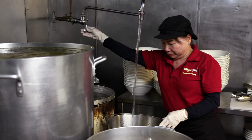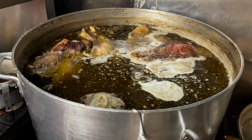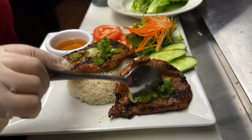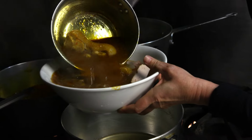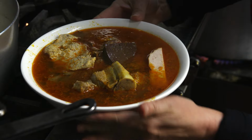There are literally pots that are bigger than she is. She's the personality and the inspiration behind everything in this restaurant. This is the food that she has been making her entire life. Old Vietnamese family recipes that are now being served to the masses.